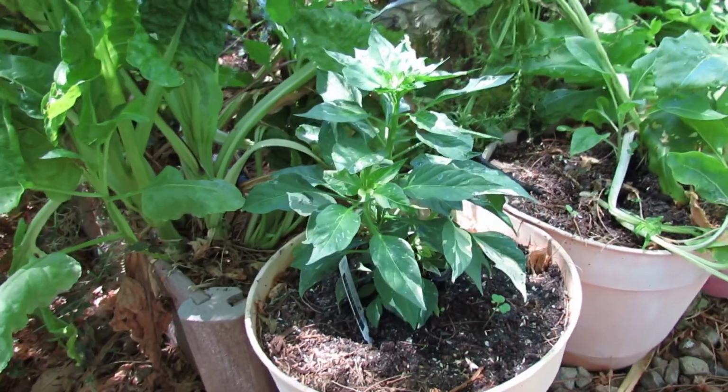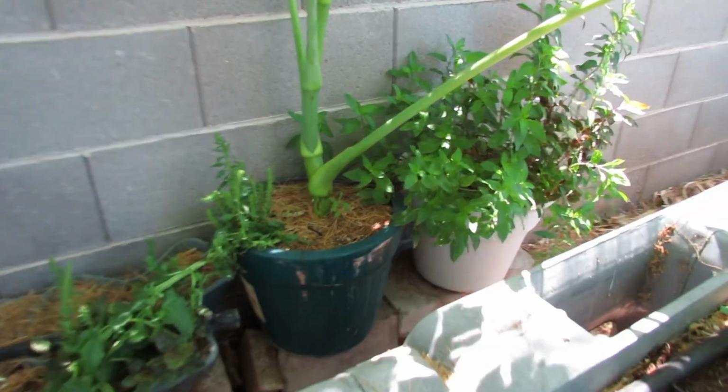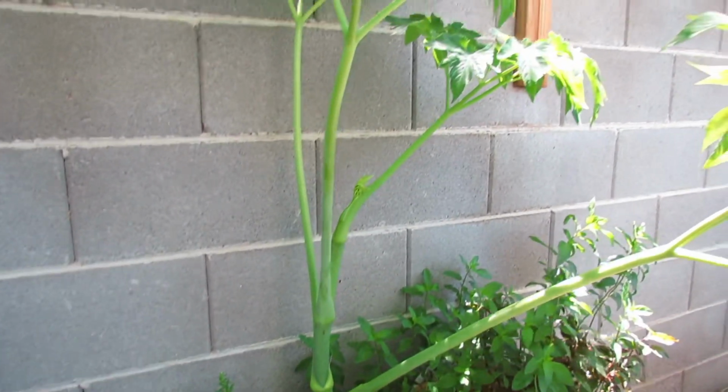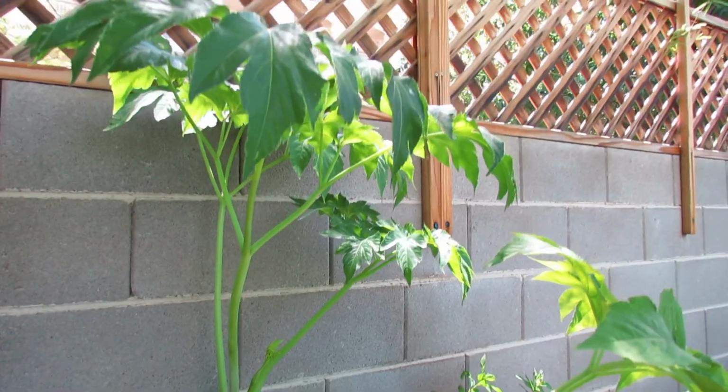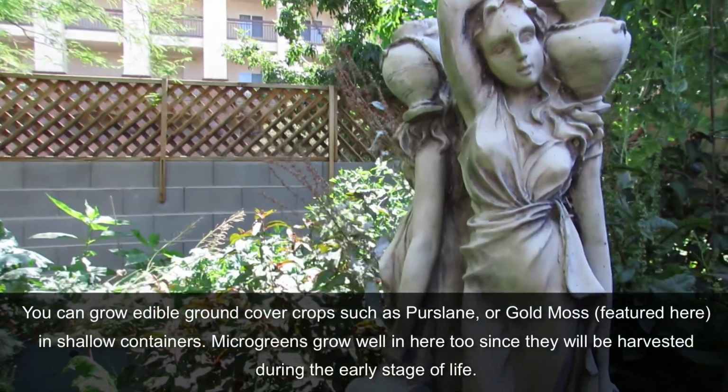But containers do dry out faster than in, say, a raised bed or growing in the ground. So you have to water them more often. The soil would also deplete of nutrients a lot faster, just because they do get a lot of runoff. That's another reason why I like to put a saucer, like a plate, underneath the pots, so that they would catch water, and it helps a bit to minimize the evaporation that way.